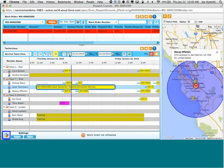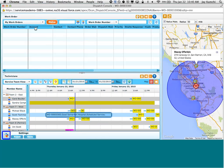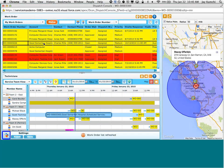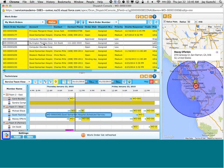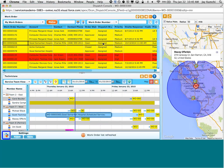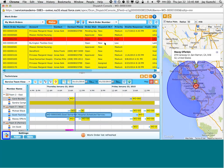And I don't have to schedule things just one by one. Most of our customers work off of a queue, something like this. At a glance, dispatchers and service coordinators can see in a color-coded fashion, very visual, all of the work orders that they need to work with. What's assigned, what's new, what's not assigned, in a very configurable fashion.